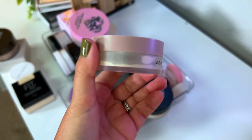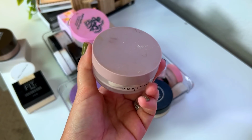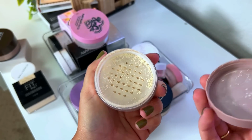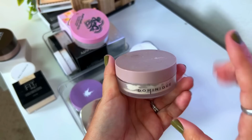Next, we have the Dominique Cosmetics setting powder here. This is in the shade Translucent. I'm actually gonna hold on to this one because even though I don't always use it for the face, it's amazing for blending out eyeshadow. There's something about this particular setting powder that just does such a wonderful job at blending out the eyeshadow. And I also use it to set underneath my eyes. It's a beautiful powder. We're definitely gonna hold on to this.